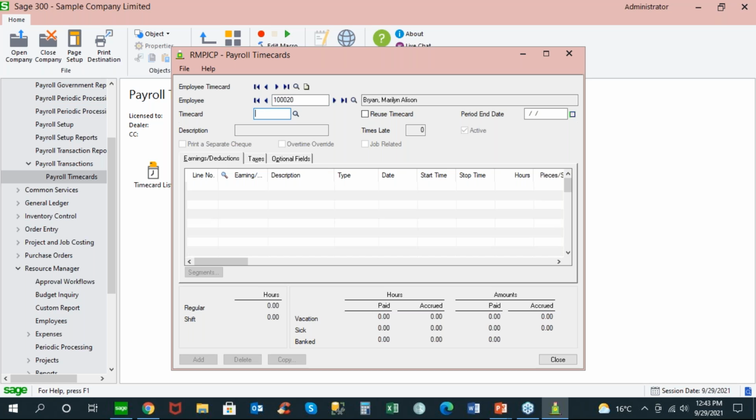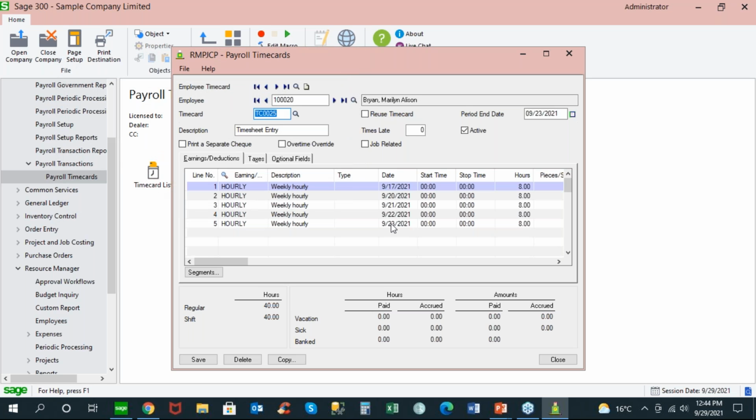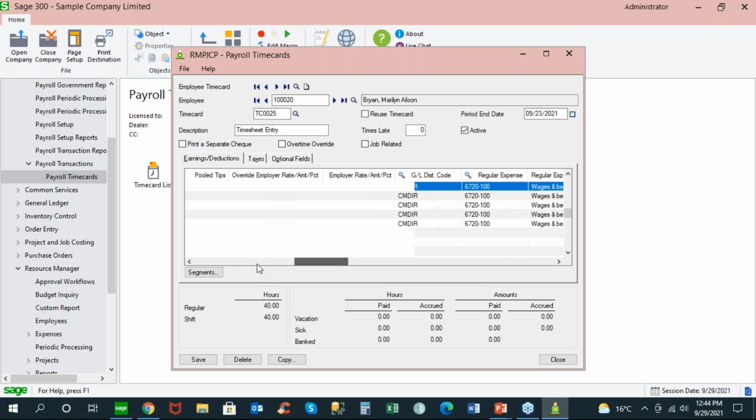So she was employee 1020. And then her last time card entry, which was for the period ending September 23rd, has been set up with the same time details. But this is now a payroll time card, so it's assigned a new time card number, time card 25, but the same period end date of September 23rd, and the allocation to the appropriate payroll wages and benefits account.